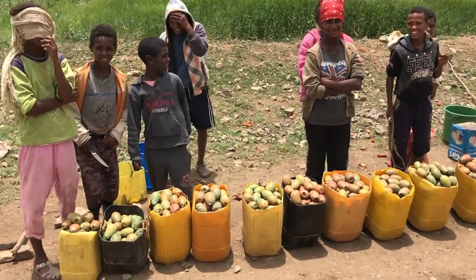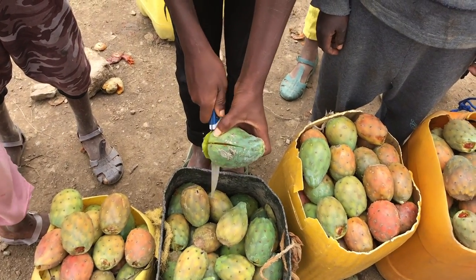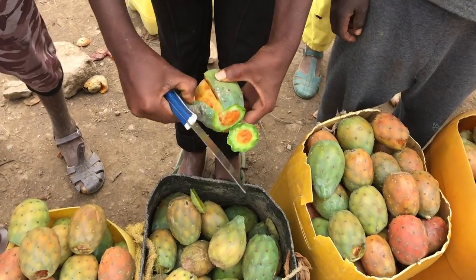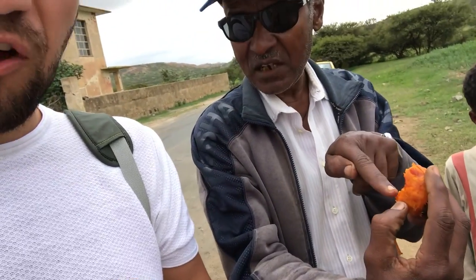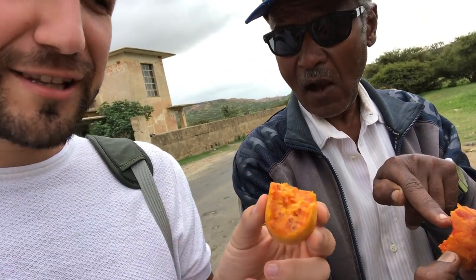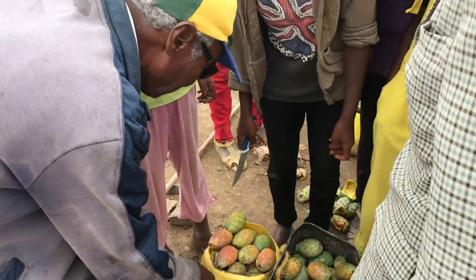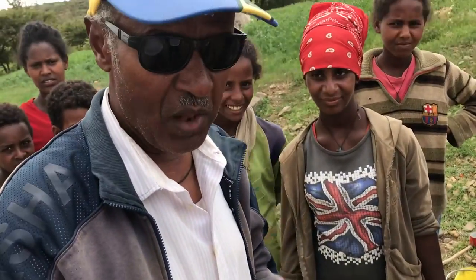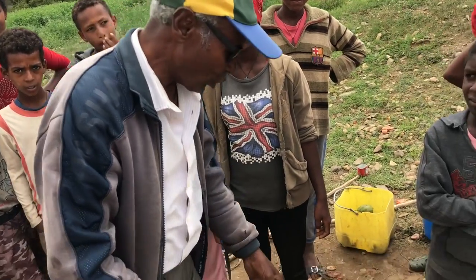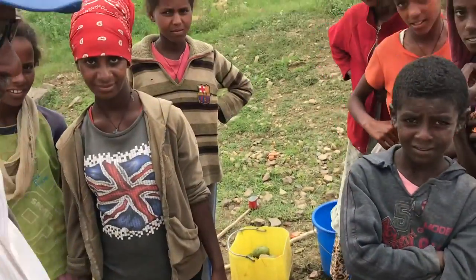Okay. How much do we need? If it is this much red, yeah, it's very good. You see it here? Which one is better? This is better. And this is also soft. When you buy fig, another time, don't choose this one, but choose this one. The red one. Okay.